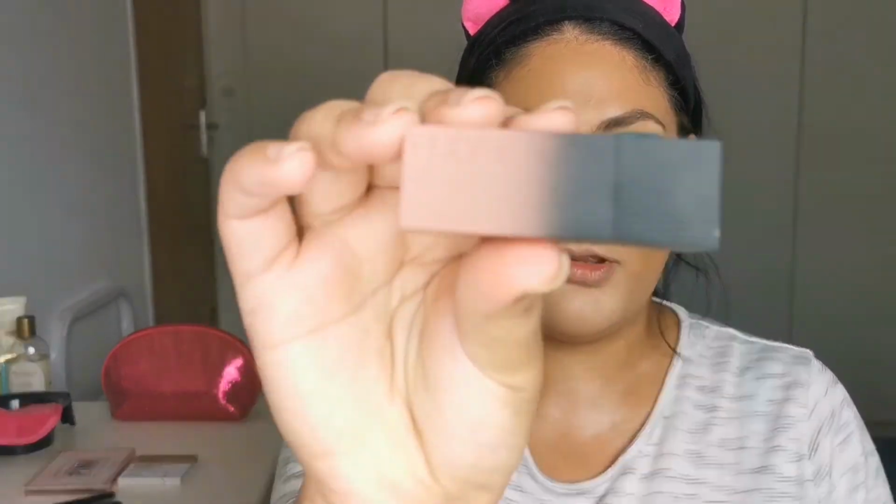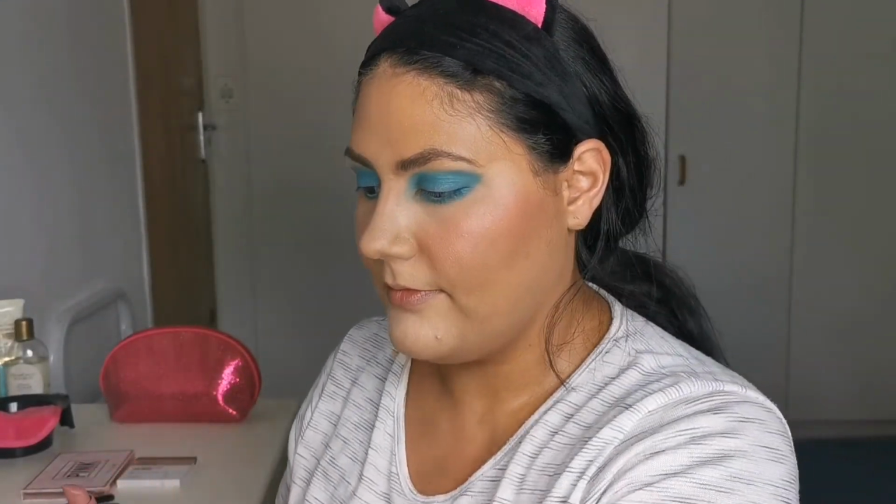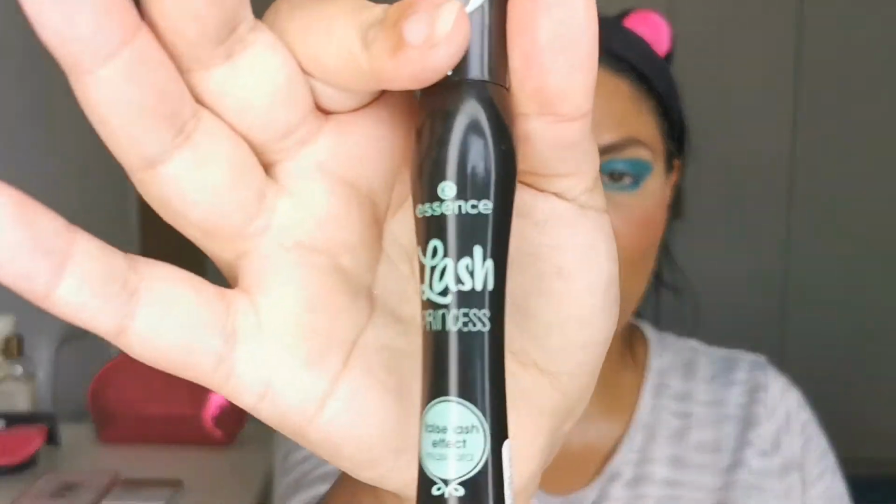Next, I'll be jumping in with my Huda Beauty. This is in the color Prom Night. Okay, so I'm gonna go in with my Essence Lash Princess. This is the false lash effect one.